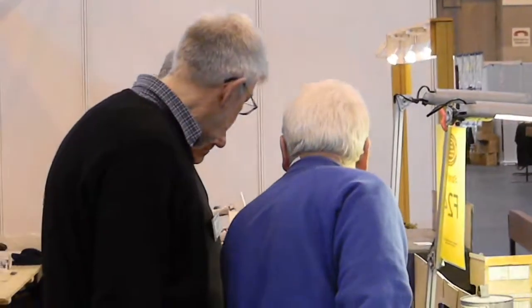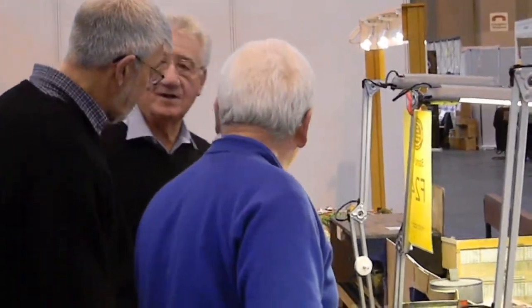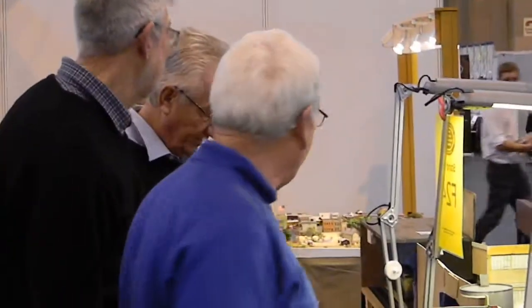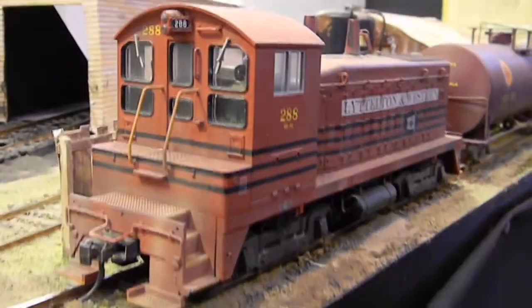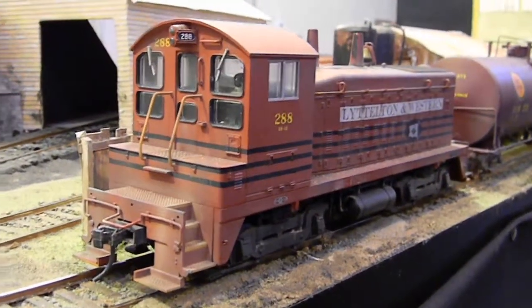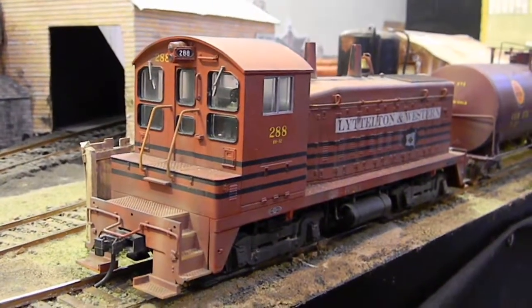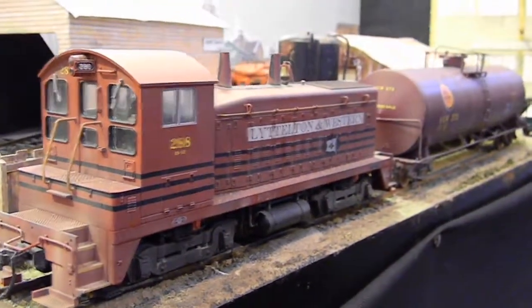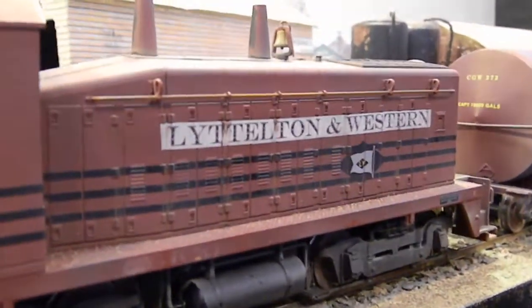Teaching the operators how to run the layout. He's the guy with the back to us, the white hair, glasses. It's his layout. This is my favourite loco, 0288. I'm not operator at the moment, I'm videoing for my video channel. For Littleton and Western, formerly in Lehigh Valley.